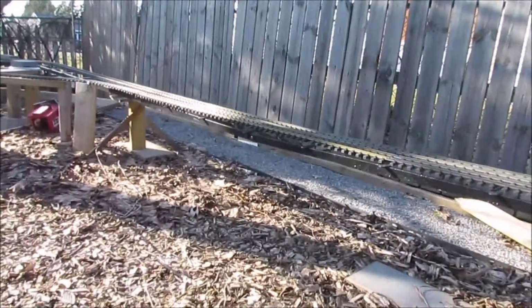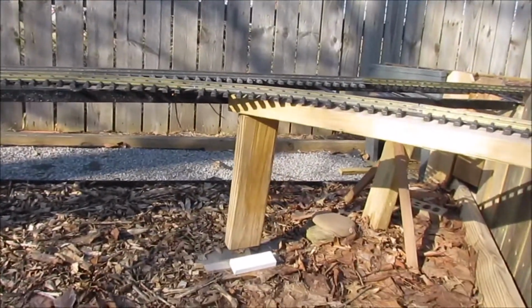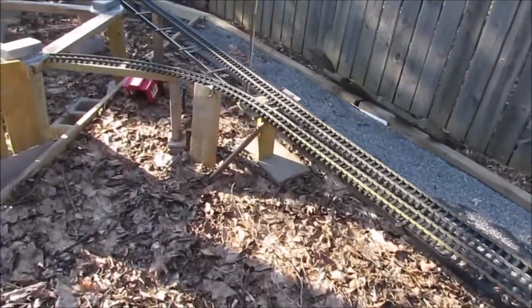Bridge is sagging in the middle. Got to fix that. This bridge has not been properly in place at all yet. I will fix that this year. Bridge will be permanently installed.